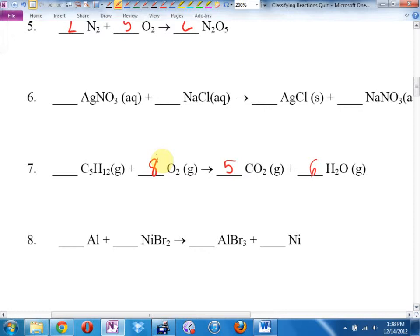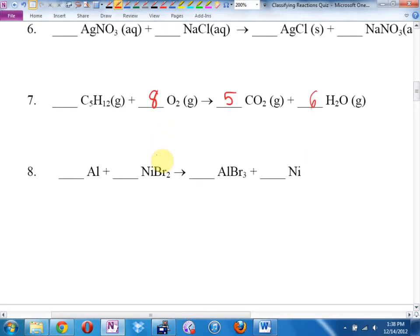Blank 8, 5, 6. I'm going to start out with the bromines because I see a 2 and I see a 3. Right? Emily, my angel, how many bromines do I have here? 2. How many here? I need a number that they have in common. How many bromines am I going to turn them both into? Do that by putting a 2 there and putting a 3 there.